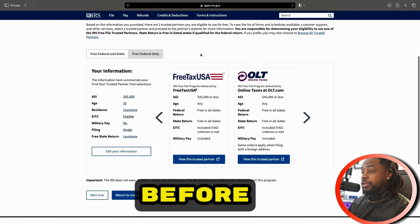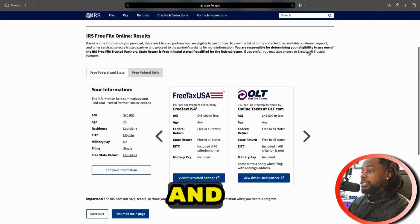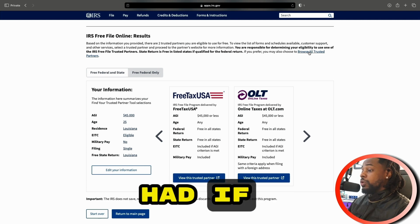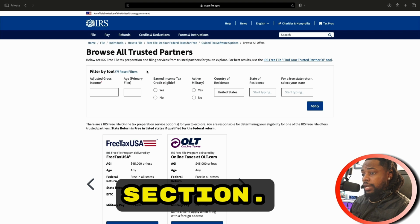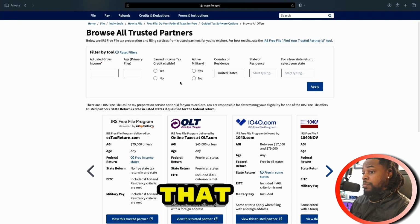Now, before we're done, I'm going to go to browse all trusted partners. And then we're just going to take a look at some additional options that we could have had if we would have looked at all the trusted partners. All right, so we're on the browse all trusted partners section. I'm just going to reset the filter just to see what other options come up.